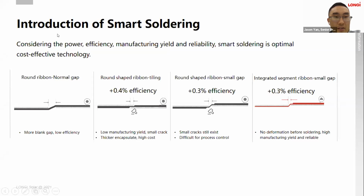This slide is a simple introduction of the smart soldering. So this explains why we choose the smart soldering technology for our HAMR 5. Because we consider the power, efficiency, manufacturing yield, and reliability, we think the smart soldering is the optimal cost-effective technology. We can see over these 4 figures showing different technologies.